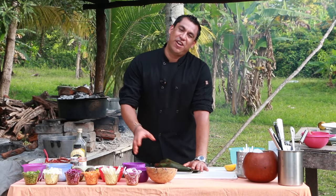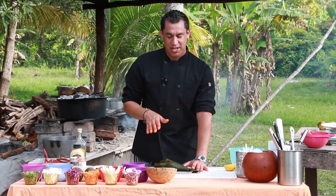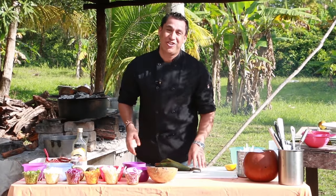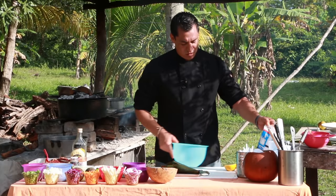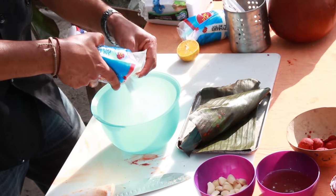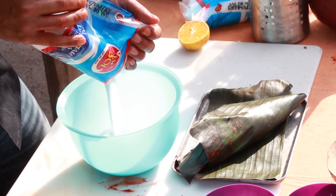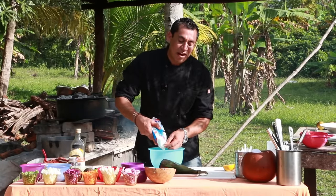But in the spirit of calling it a fish pibil, which in Maya means to bury, we have to cover this. You could use earth or something, but we don't want any dirt in our fish. So what I'm going to do is take lots of salt. You could take a whole bag of salt. Remember, you might feel like that's too much salt, but it's not a problem because you have a barrier.